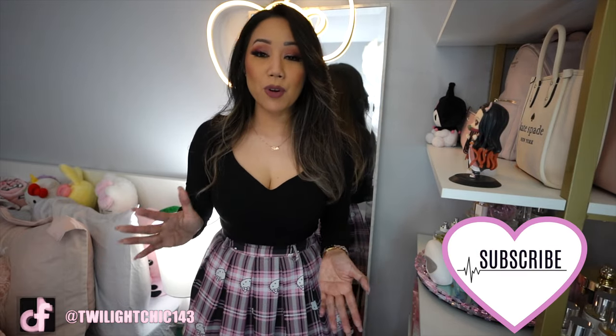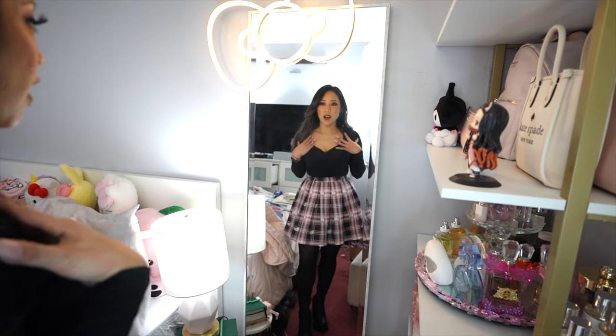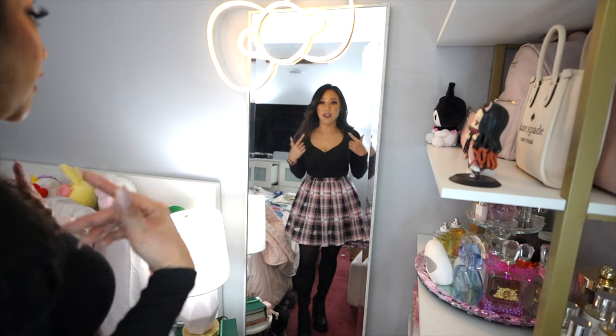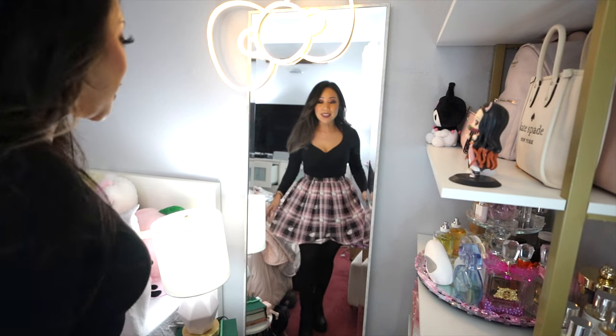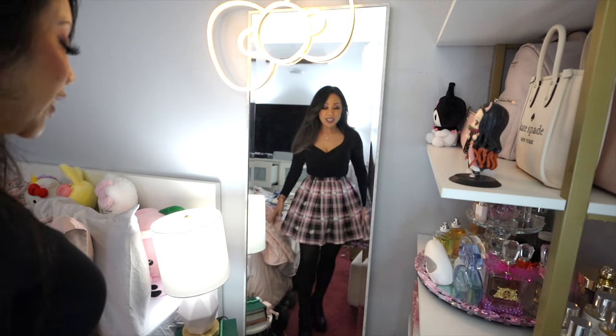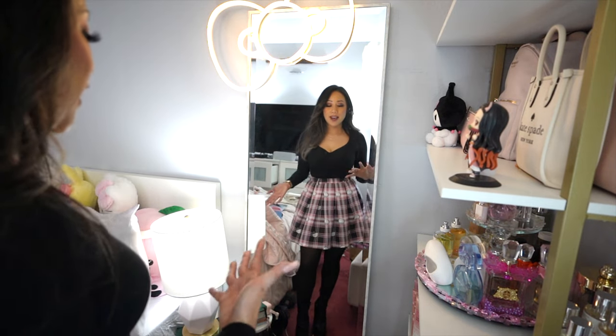So let me share with you really quickly the outfit of the day. H&M fitted top. It's ribbed with a sweetheart neckline. I have the same exact one except in cream. Skirt, I'm gonna link this one down below. It's a plaid pleated skirt and it's an A-line, which I'm not really used to. Oh, it's Hello Kitty. It's pink, black, and white.